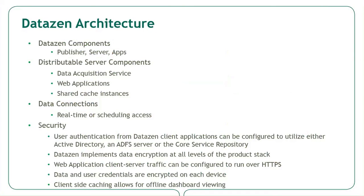So just to run through very quickly in terms of the Datazen components, we've got the publisher, the server, and the apps. In terms of the server components, those can be distributed across multiple servers and scaled out to support larger implementations. In terms of data connections, they can be real-time or scheduled. And remember, with scheduled, you can also have offline caching.